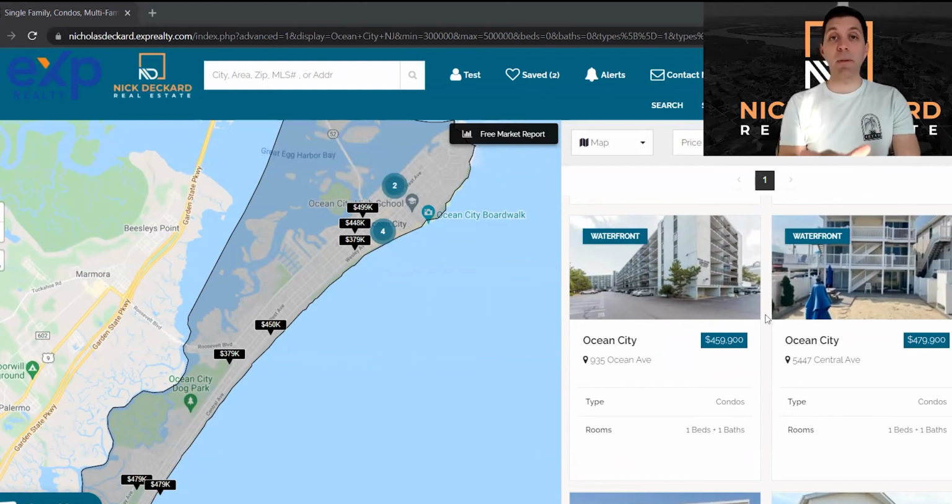But this is another amenity-packed condo complex, similar to 500 Bay, in that this has different sports courts. This has a pool. This has a hot tub. It has a game room. It has a community room. There's a lot to like about this.